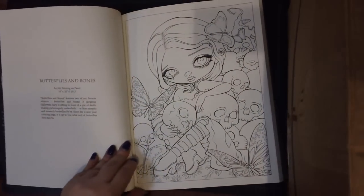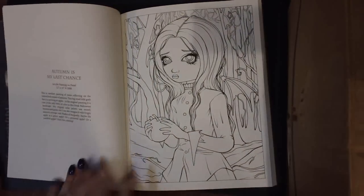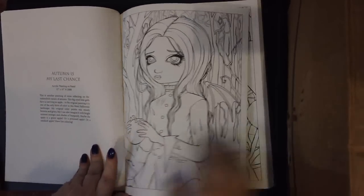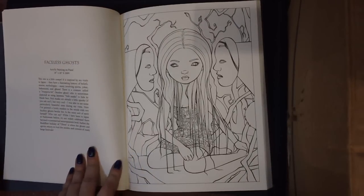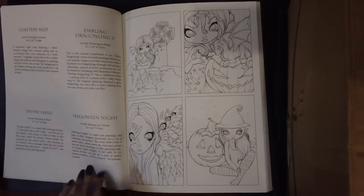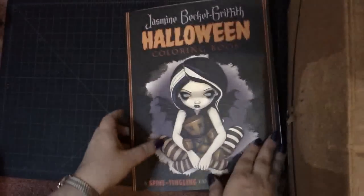So I'm not going to show you all of the pages, but we'll show you just a few. These are really cute. These are people in like Halloween costumes and stuff. It's very cute, these girls. And yeah, so this really gives you some nice practice on coloring faces and hair and stuff like that. So that is the Halloween one by Jasmine Beckett Griffith.